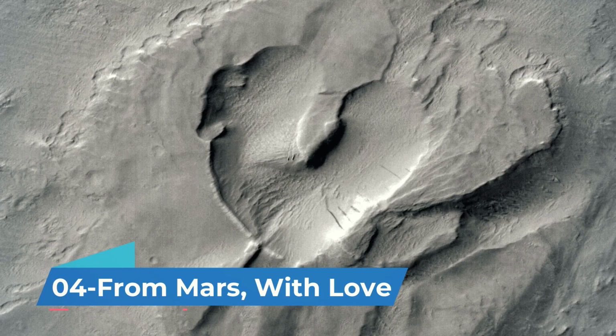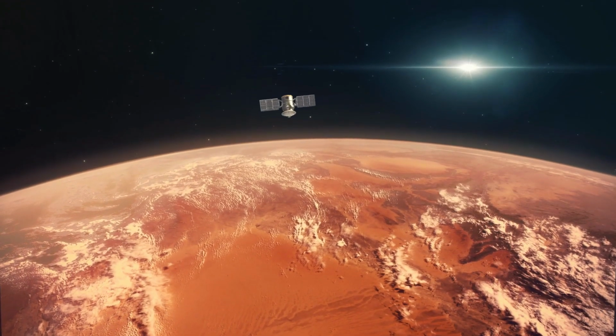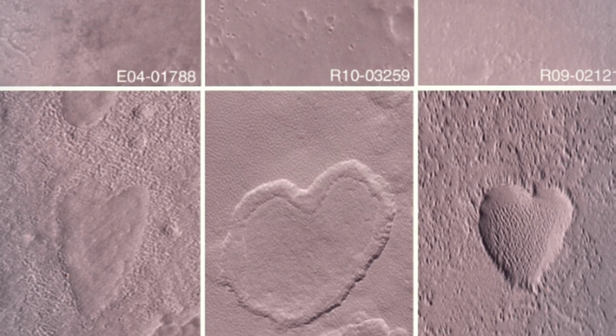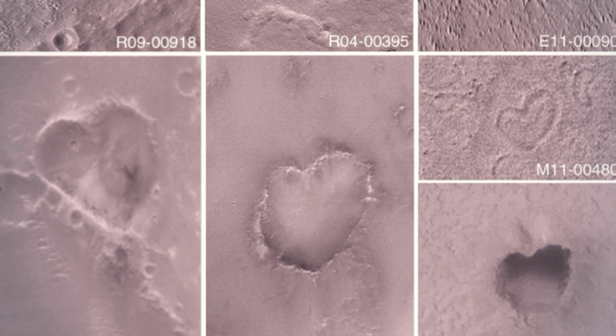Number 4, from Mars with love. Back in the 90s, NASA's Mars Global Surveyor was orbiting the red planet to capture its images and found a massive heart-shaped pit on the surface. It was not really a heart, even though it looked just like one.